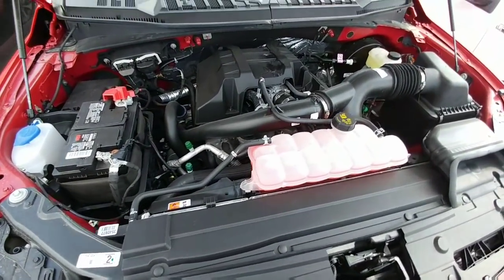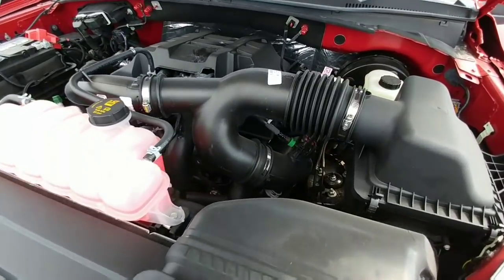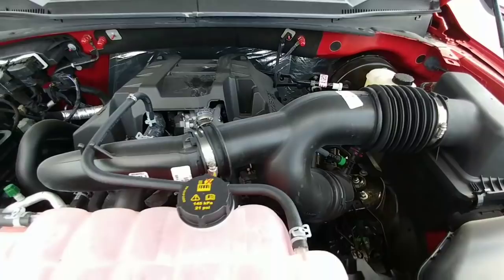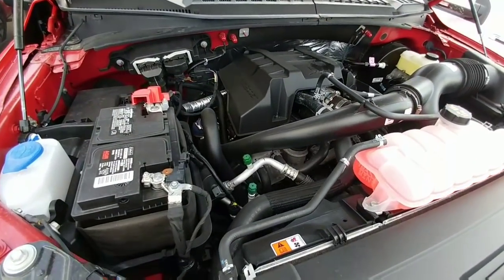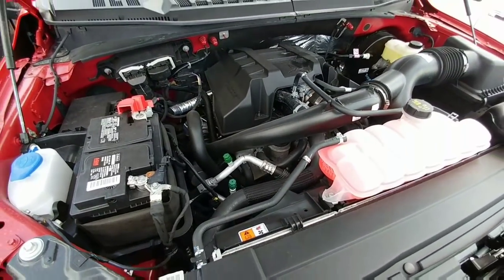And here is a shot of the 2.7 liter EcoBoost engine. Very quiet engine. Would not recommend putting aftermarket exhaust on one of these though. It's probably not going to make you feel all that special.